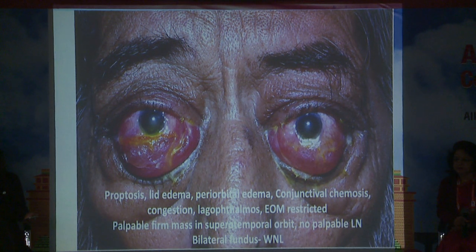Extraocular movement was restricted, which I will show in the next photograph. There was also a palpable firm mass in the superior-temporal orbit. There was no palpable lymph node, and bilateral fundus was normal. Vision in the right eye was 2/60, in the left eye 3/60. Pupils were normal, and both eyes had senile cataract.